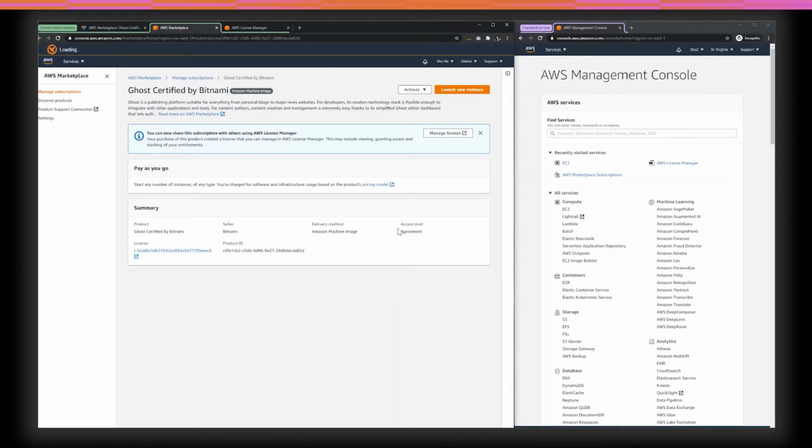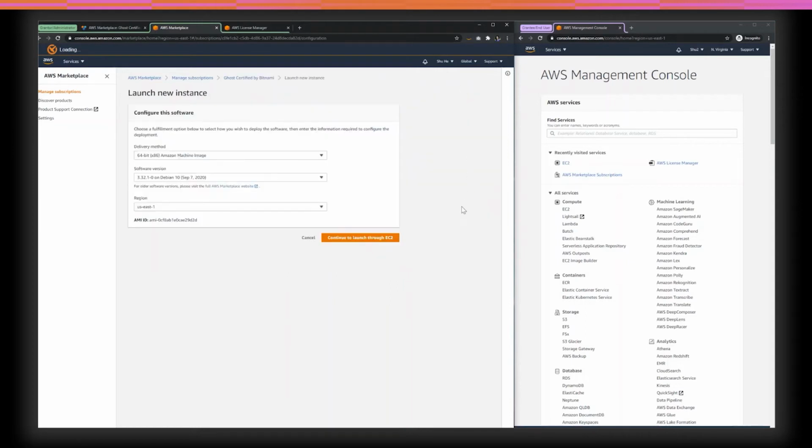Out of this subscription, as an administrator, I have agreed to this particular subscription, so my access level shows agreement. And I can now even launch a new instance from this particular workflow. I'm going to go ahead and copy the AMI ID and show you what this looks like from the end user side.